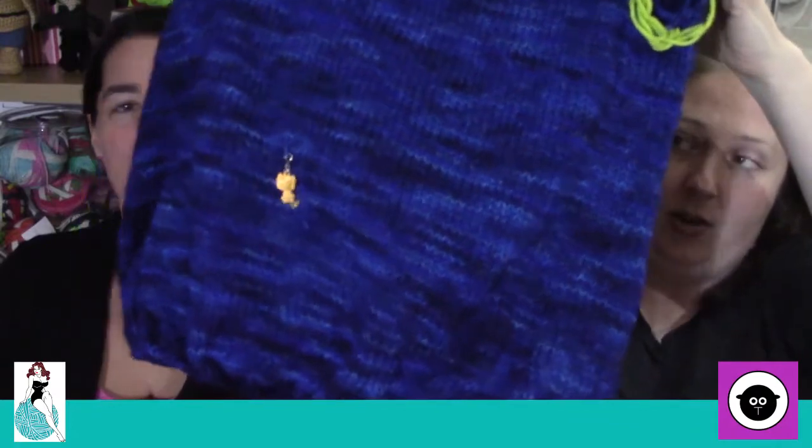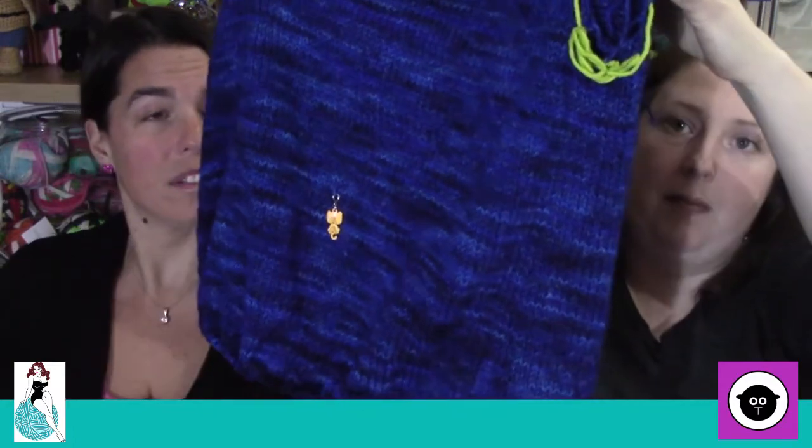I'm increasing now, so I'm having more stitches. And now when I try it on, it's about at my waistband. That's good. I still have a long ways to go, because I want it to basically cover my bum. But I have lots of yarn.